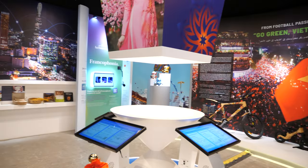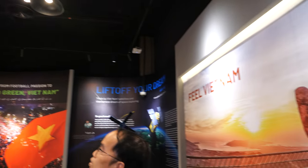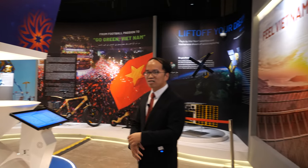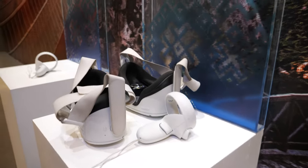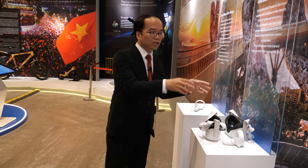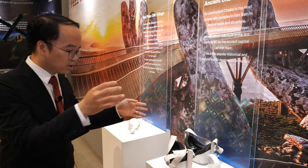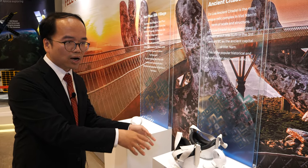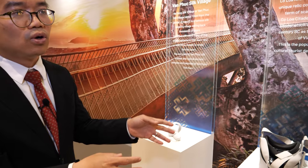What do you mean by it says touch and feel? This is the touch screen. Touch screen, yes. And this is the virtual reality glasses, where we put photos and videos about tourist destinations of Vietnam, so that visitors can experience the destination themselves.